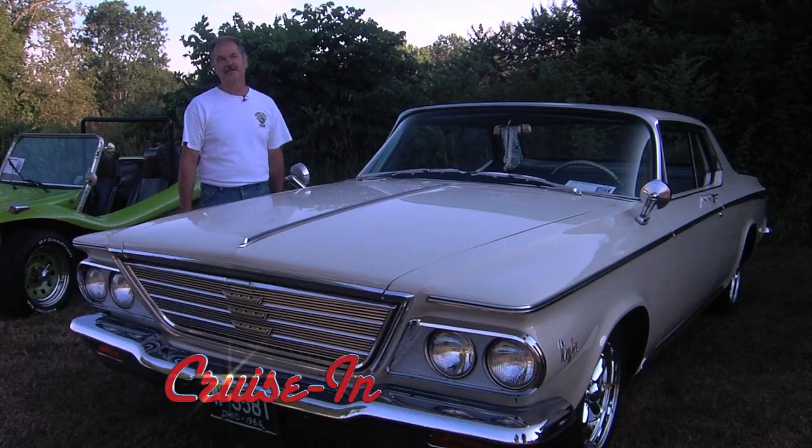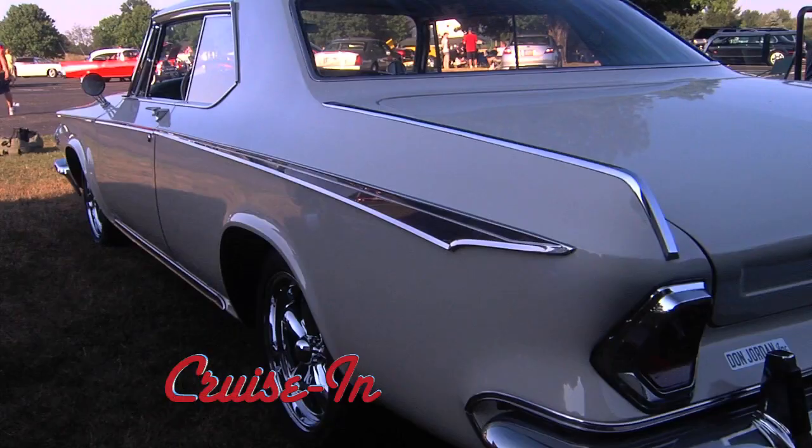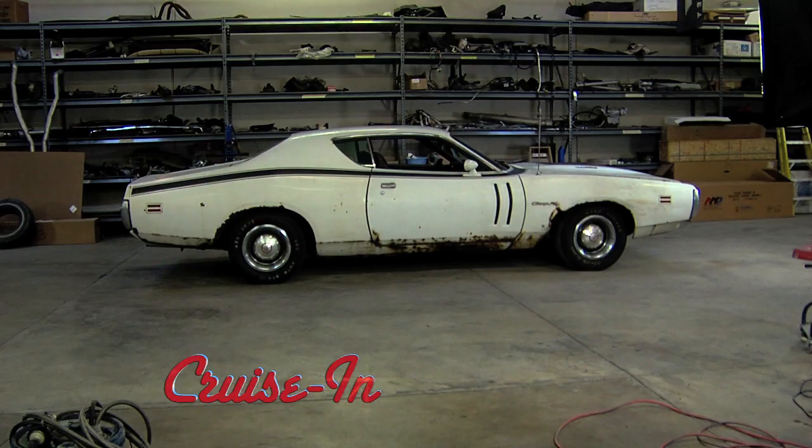I bought it from a little old lady. The little old lady. Yes. Plus, it'll be built exactly the way it rolled off the assembly line, only nicer. A progress report on the restoration of the last Hemi.